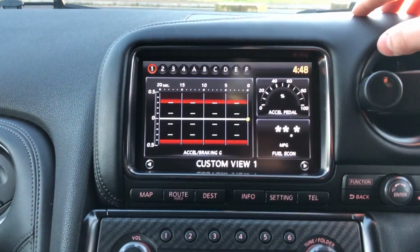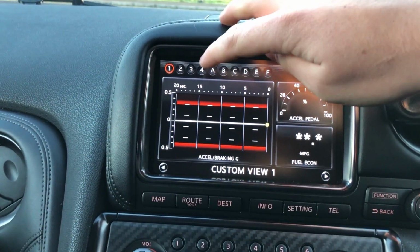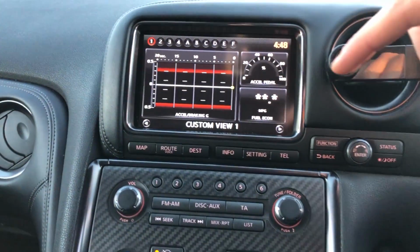To fuel economy, if you want that, which you don't really get in this car. But yeah, you've got all these different settings. You've got like four of your own you can change. And you've got A, B, C, D, E and F, which is basically the standard modes of this car.